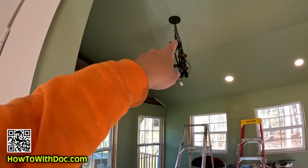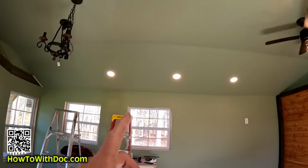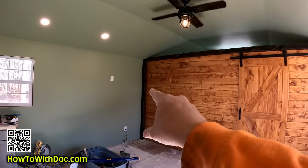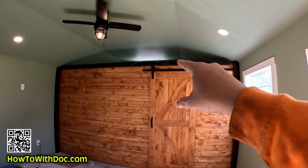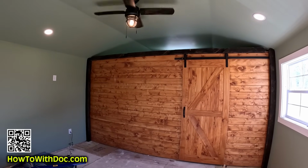This fixture, I need a hook over here, drag that over, get some bulbs. Can lights are all in. Ceiling fan is in, and then I have just trimmed all this wall with the beams from the 1700 tobacco barn, and it looks friggin' amazing. It really does. Not perfect, but amazing.